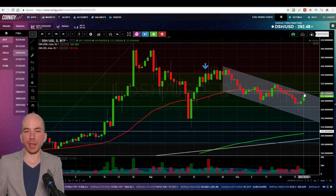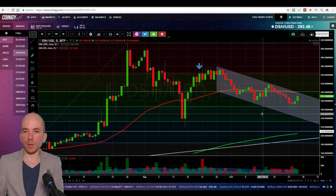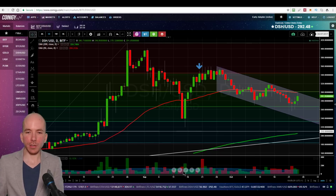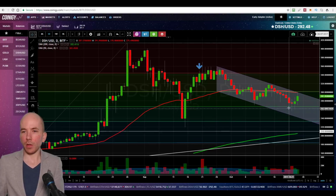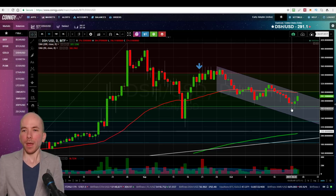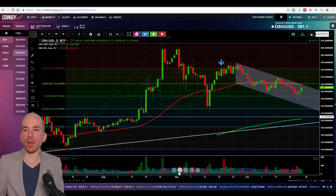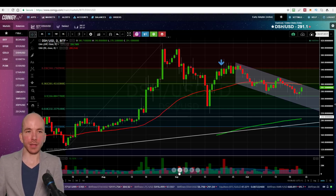So that's just a pullback, if you like, in the opposite direction. It's just a pullback before it's likely to continue its downtrend. So the only support I can see here for Dash is $266. So the previous low actually was 2 days ago, $256, which managed to support the price, but even then I only think this is a pullback. I think it's most likely to move back down towards $266, and if the trend continues it will go more towards 232. We'll see how that goes.